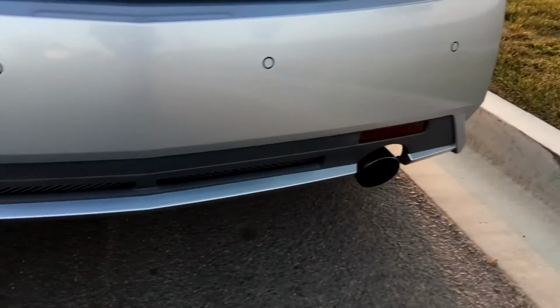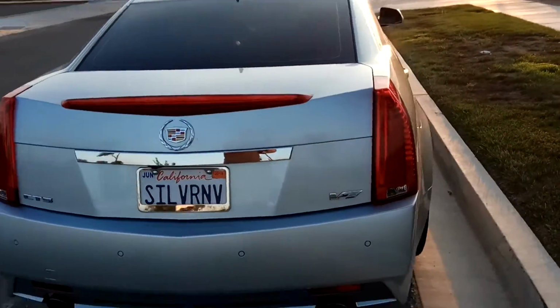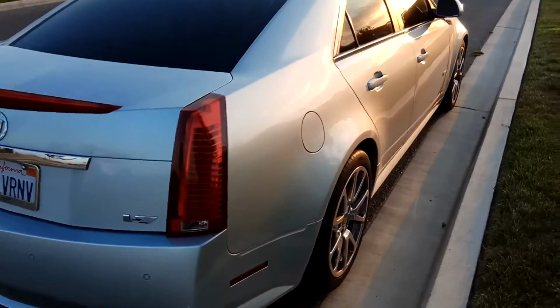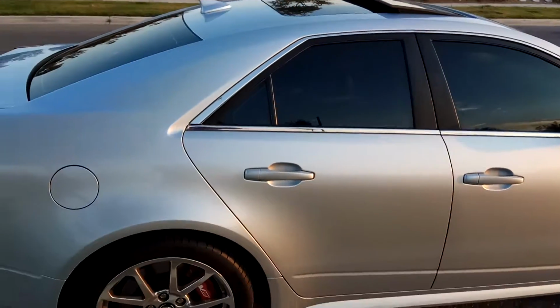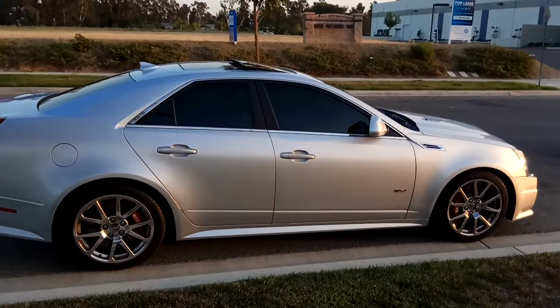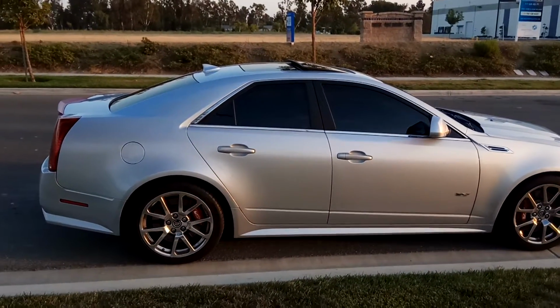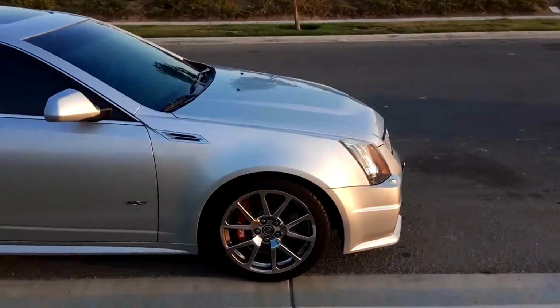That's the exhaust tips. Everything in this vehicle is 100% factory stock. This has never been modified. There it is, nice side view. Let's go around to the driver's side of the vehicle.